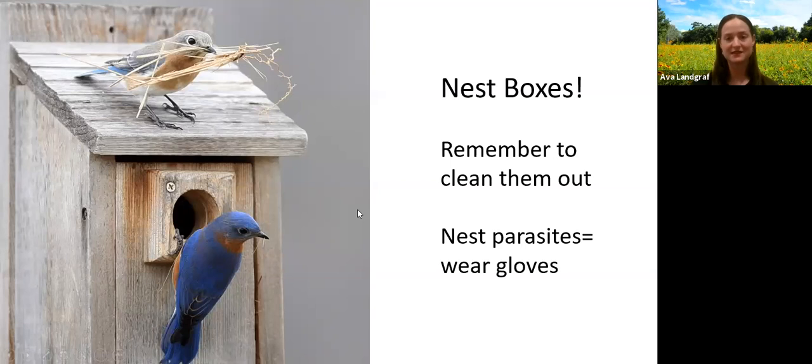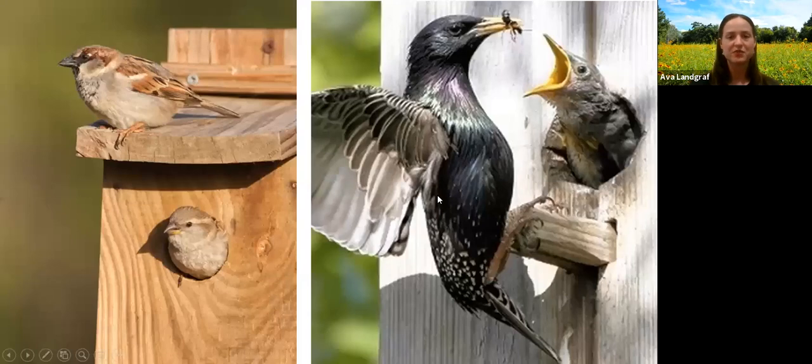Then we have last in this section, nesting boxes and birdhouses. These are super fun, but there are also a couple of downsides to them. They do need to be cleaned regularly, and the birds do get little nest parasites that live in the nesting material, so when you clean them out, you'll want to make sure that you wear gloves. The other tricky part with the nest box is that invasive species like the house sparrows and the European starling really like the nest boxes, and they are really tough, aggressive birds that will fight the other birds and kick them out of the nest box.